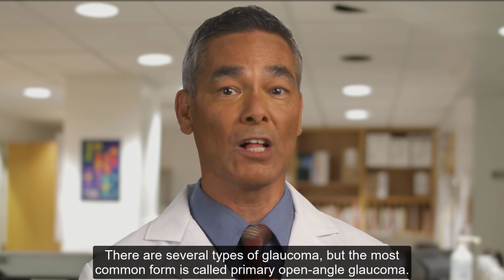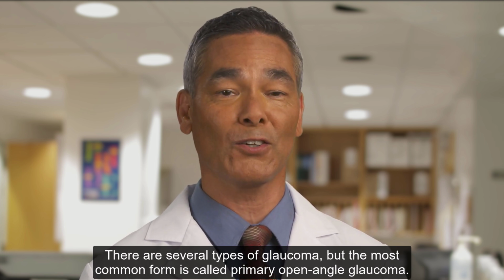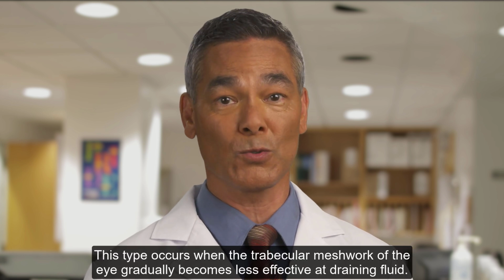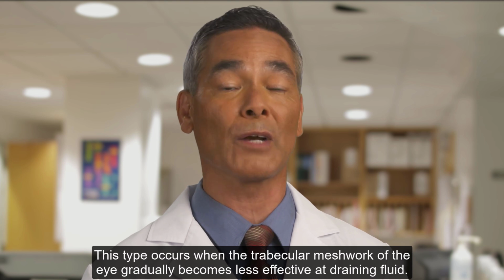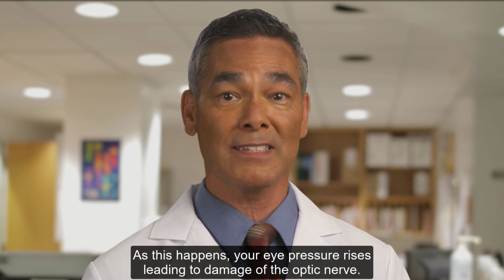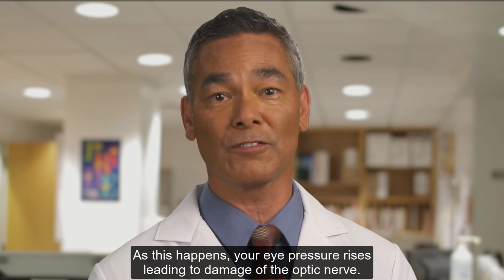There are several types of glaucoma, but the most common form is called primary open-angle glaucoma. This type occurs when the trabecular meshwork of the eye gradually becomes less effective at draining fluid. As this happens, your eye pressure rises, leading to damage of the optic nerve.